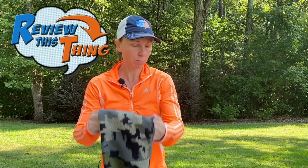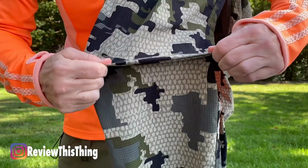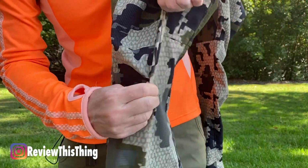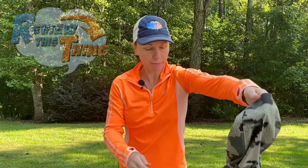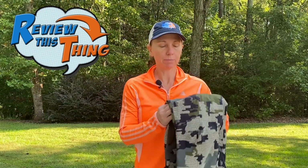The Tiburons are only advertised to have a two-way stretch, so you're going to get the sideways stretch still, but that up and down stretch is not there, which means the Attack are a bit more comfortable for like squatting and climbing, that sort of thing. Whereas the Tiburons are still comfortable, but they don't have quite that same flexible quality.